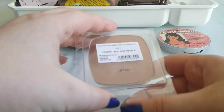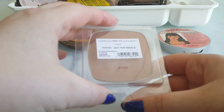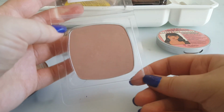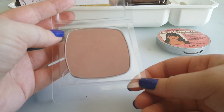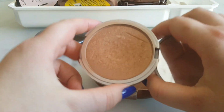So this weird little package is actually the Bare Minerals Ready foundation in the shade Dark. I got this obviously from my workplace, since it is not in the actual packaging. I don't need it whatsoever, and it's not even in the proper packaging, so I will declutter this one for sure. I think Betty Luminizer from the Balm is also going to be decluttered, just because this one is too dark for my skin tone.